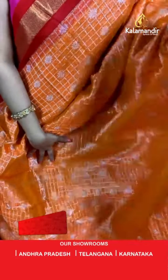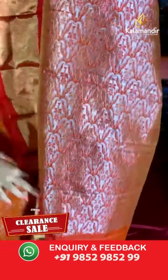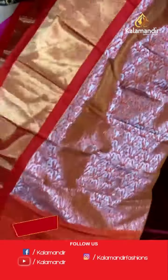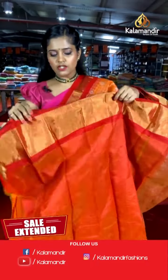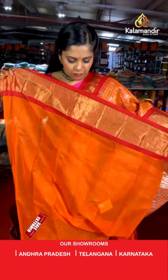Silver zari checks and buttis on the entire body and gold zari work on the border of the saree, which is contrasting red in color. Now let me show you the pallu for this saree. Here is the pallu, lush pallu, completely covered with silver and gold zari weaving work. And for the blouse piece of the saree, here is the blouse piece, plain orange with bit of emboss work on its body and a border to it.